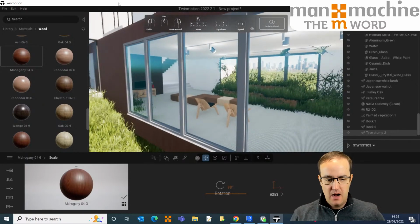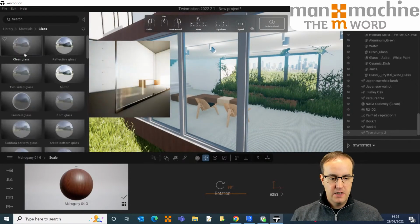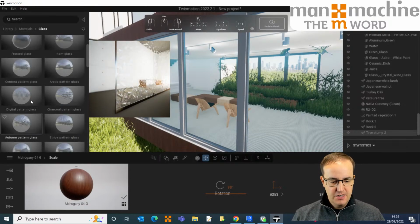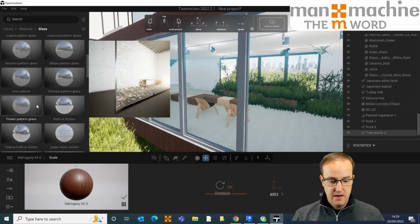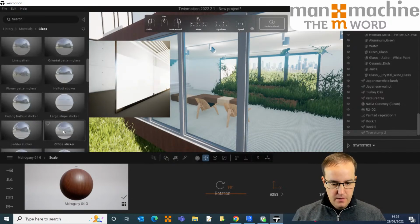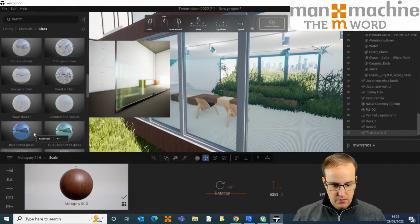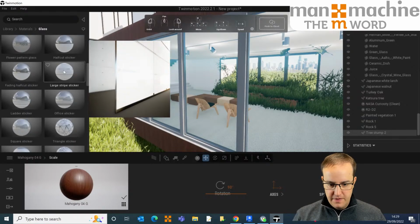We can do the same for this glass. So if we go back to materials, go to glass, we've got a whole range of different glasses. Let's just choose some pattern ones for no other reason other than they're really cool. And just grab this, where are we? No, not the squares one. There's one with just a single line safety sticker for offices.